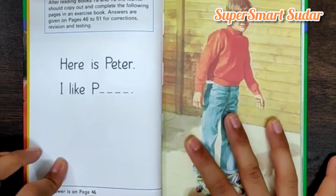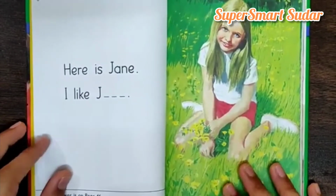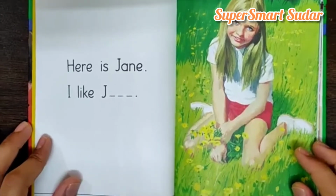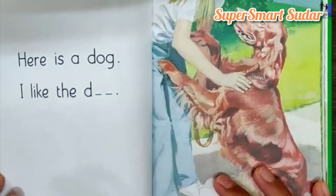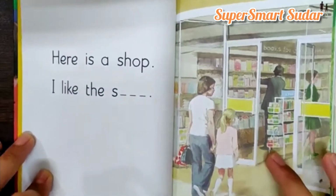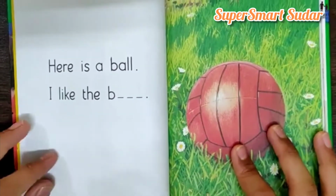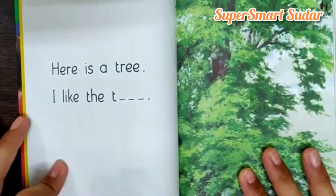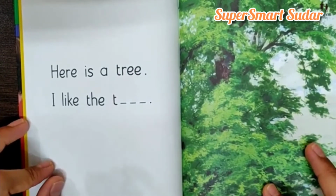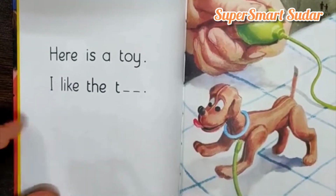Come, let's start. Here is Peter. I like Peter. Here is Jane. I like Jane. Here is a dog. I like the dog. Here is a shop. I like the shop. Here is a ball. I like the ball. Here is a tree. I like the tree. Here is a toy. I like the toy.